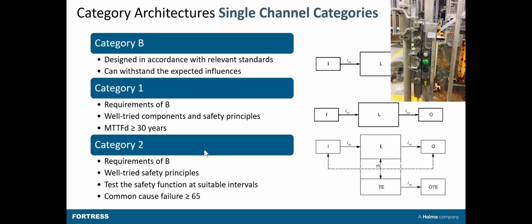Category 2, it's the same requirements as B, and you've still got those well-tried safety principles, but you also test the safety function at suitable intervals as well. So if there's faults in between those tests, then you can still lose that safety function. But you should ideally be testing it every time it's used. So kind of just before it does its thing, check that it's working. And ideally, if you detect a fault, then it should go to a safe state. It can go to just give a warning instead of going to safe state, but in that case, you would always be limited to PLC at the highest.